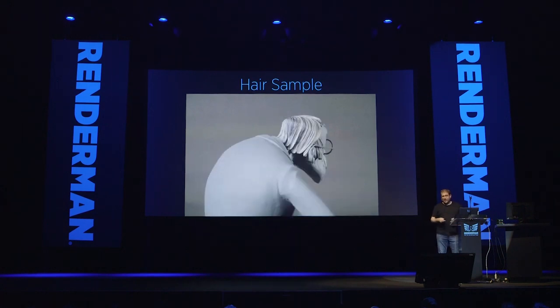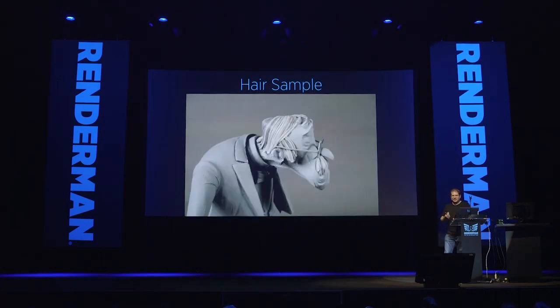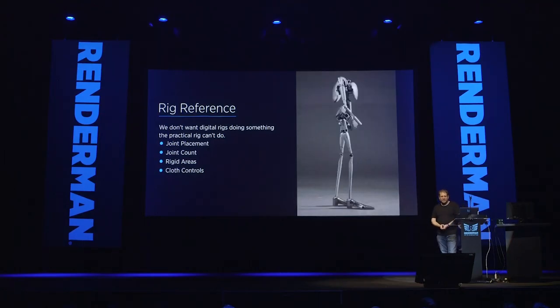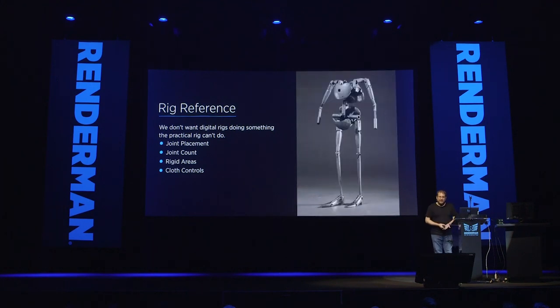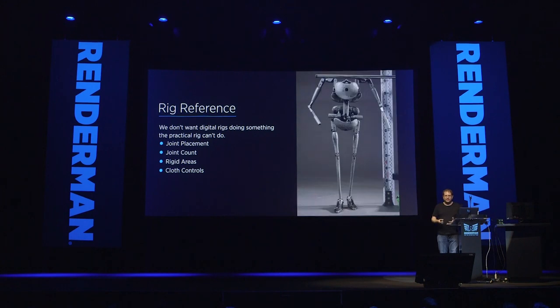Our hair is not real hair. It is typically a silicone coated polyester fiber that's got wire in it and made into strips and plugged into the head. We'll get rig reference. The rig reference is awesome because it shows joint placement, joint count, rigid areas, cloth controls, and all the things that go into making a practical puppet.